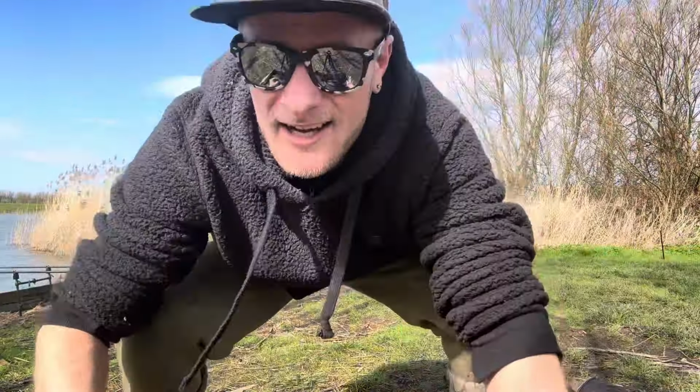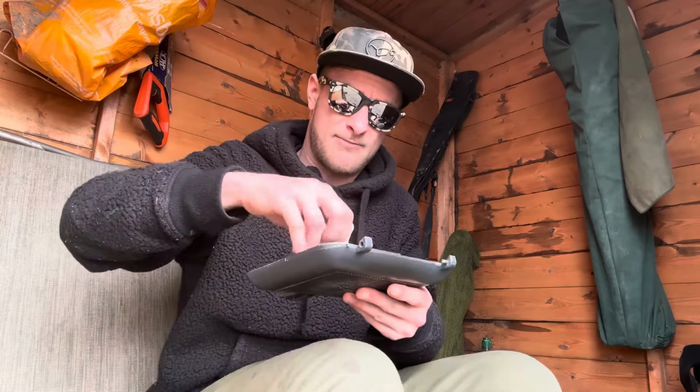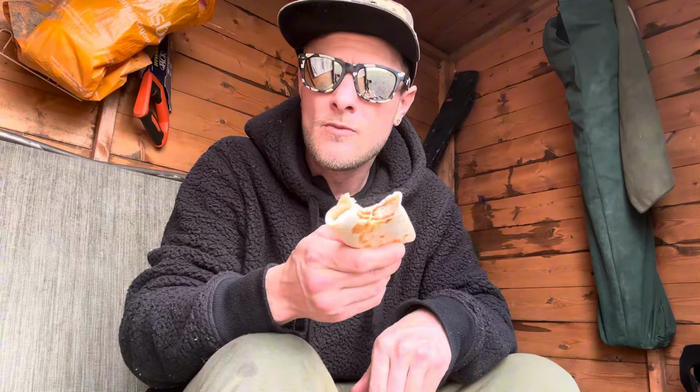Come on! Alright, guys, just rustled myself up a bit of bankside tucker. Two nice little sausage wraps. Nice and crispy. Beautiful. Let's give these a little try. I'm not going to sit there and eat both whole things in front of you.